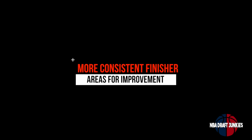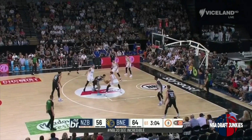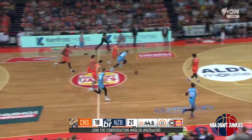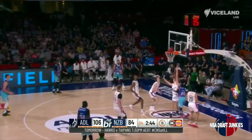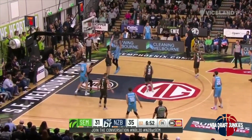RJ's game is built on his speed, slashing, and ability to get to the rim. While I'm buying stock in his long-term potential as a finisher, I believe there's room for improvement in this area. He shot a respectable 55% around the rim, and I believe those numbers will go up once he gets stronger and is able to finish through contact more consistently.